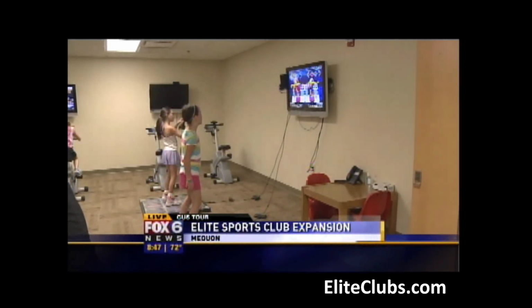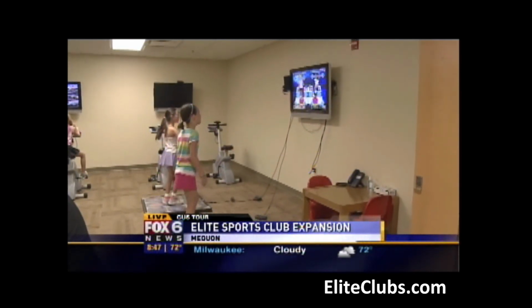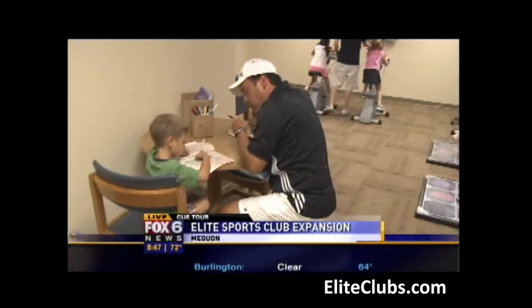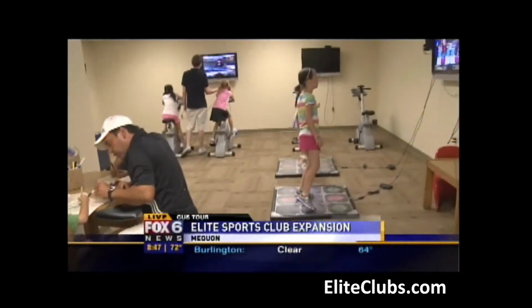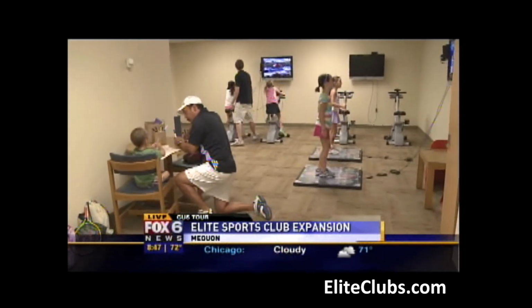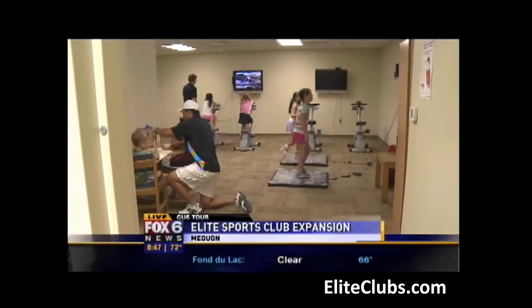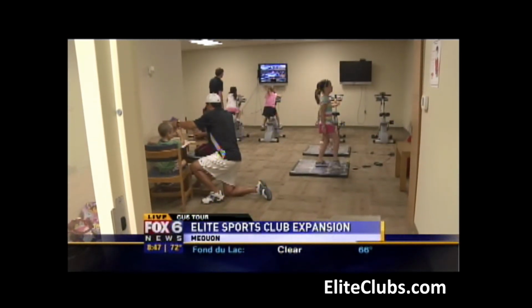Now, I noticed a couple of signs around here from the professional teams in the area, like the Milwaukee Wave and the Milwaukee Bucks. You partner up with them? Right. We're partners with the Wave and the Milwaukee Bucks and the Marquette basketball team, and also the Diamond Dancers that dance at the Brewers games. So we offer dance clinics and basketball clinics.